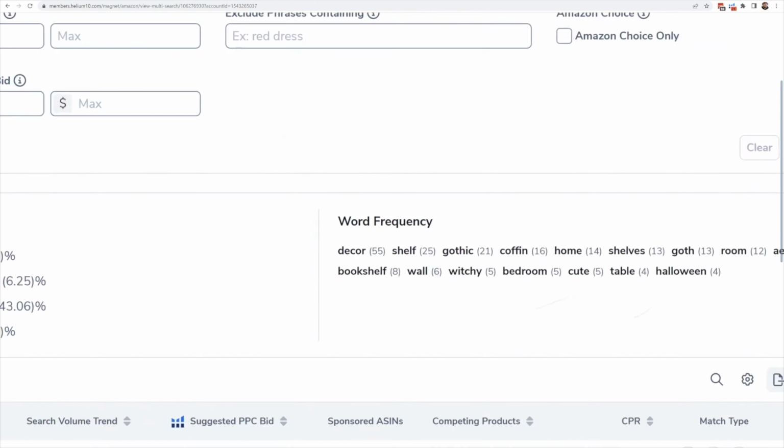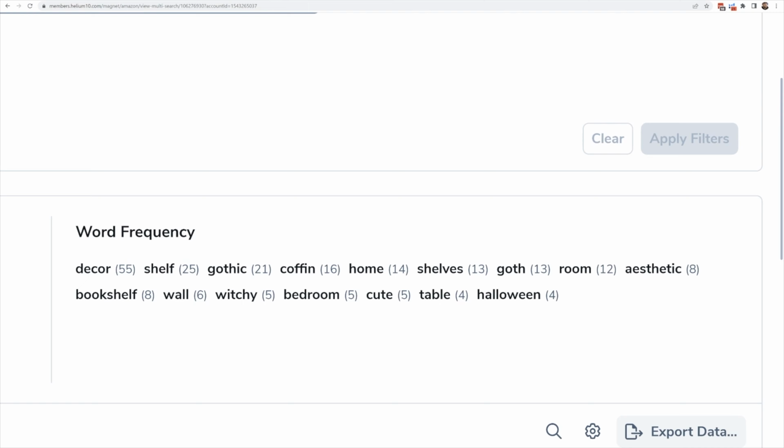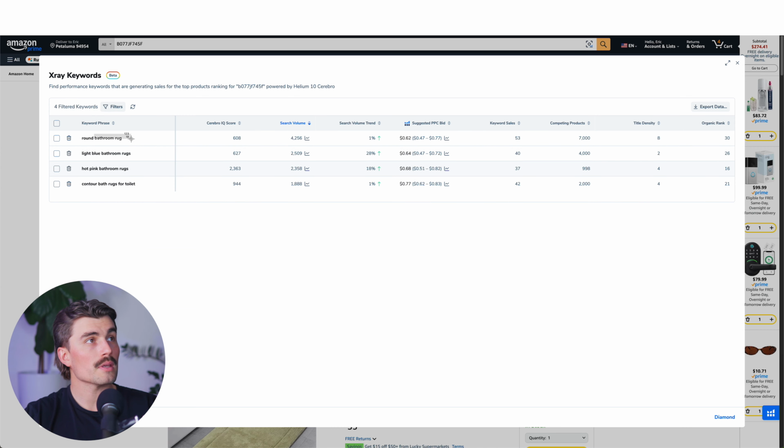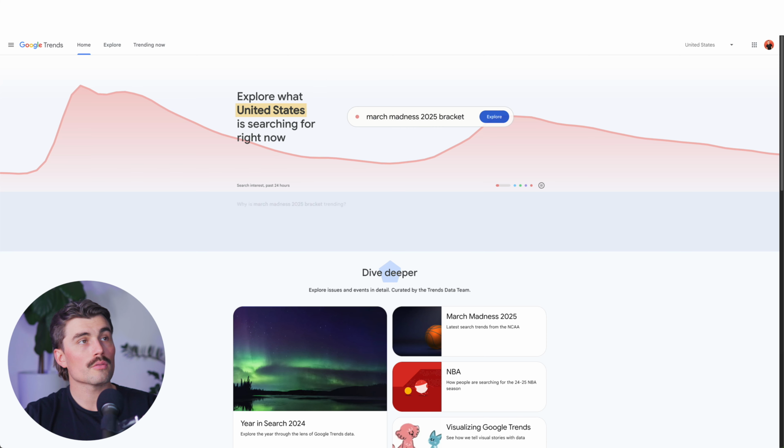Check search volume on Helium 10's Magnet tool. You want a minimum of 3,000 searches per month for your main keyword. If both of these look solid, you've got yourself a niche with some long-term potential. So the top keyword for this product is round bathroom rug. Maybe we'll just copy bathroom rug and we'll take that over to Google Trends.